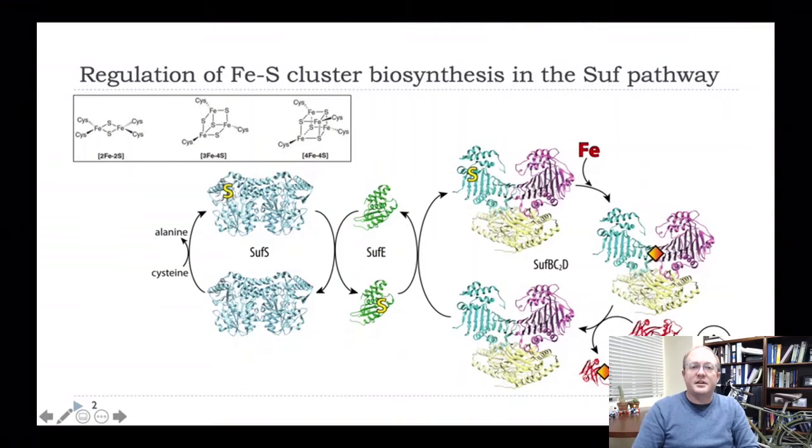This is a slide that shows the family of proteins that we work with, which are involved in iron-sulfur cluster biosynthesis. You can see three examples of iron-sulfur clusters in the upper left-hand part of this slide. Iron-sulfur clusters are essential cofactors that are used for redox chemistry in all living organisms. You're probably most familiar with iron-sulfur clusters either from studying aconitase in the citric acid cycle or from proteins that are involved in the electron transport chain in mitochondria. All of these proteins require iron-sulfur clusters to pass along electrons and do redox chemistry and keep cells functioning properly.